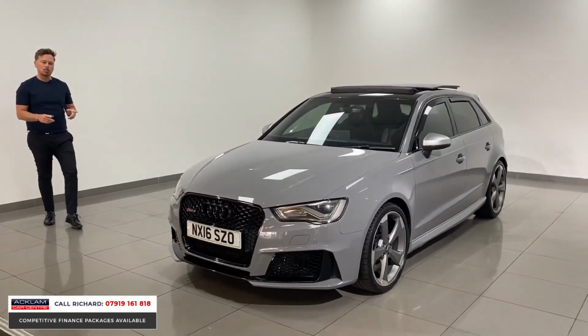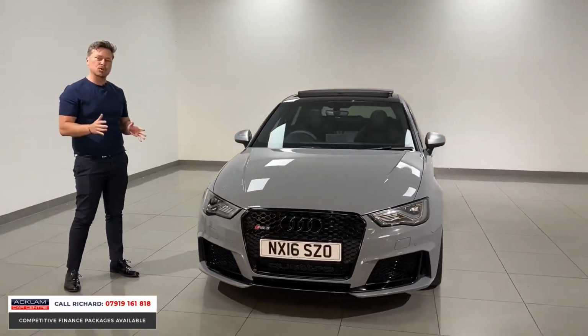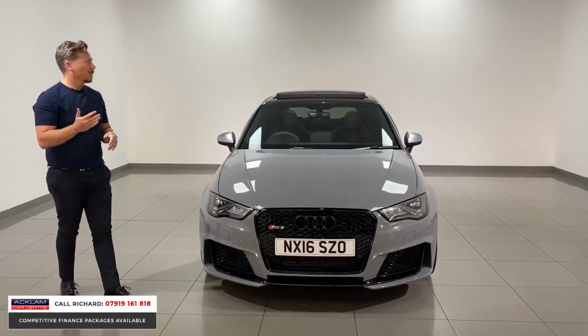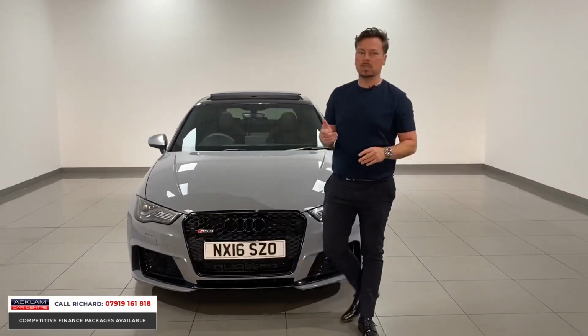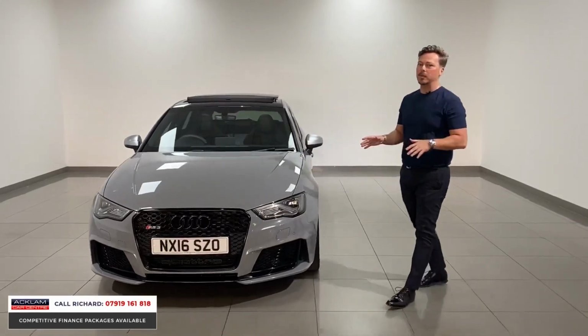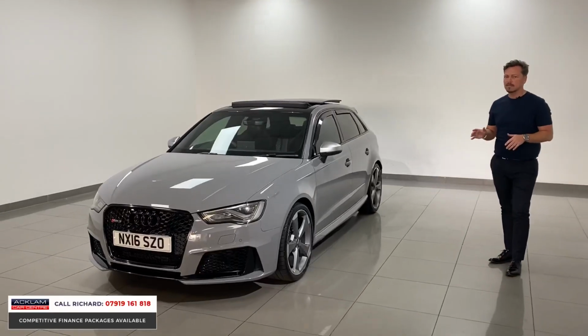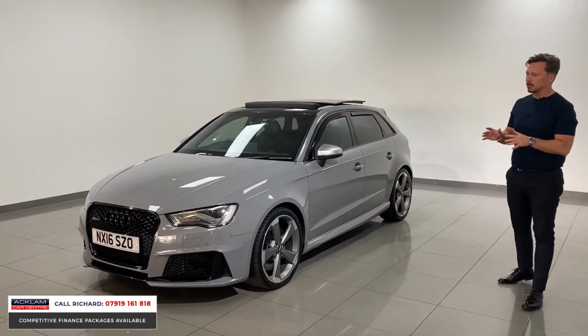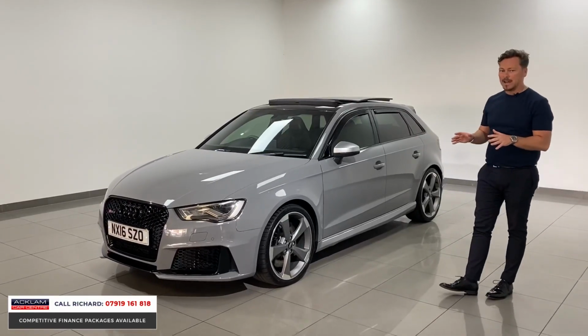This is Nardo Grey. It's an RS3 colour, obviously, but it's such a rare car. The condition, the spec, everything about this car is brilliant, but it's the price. 32,990 will get you an incredible performance car. 2.5 petrol, just under 370 brake horsepower, 0 to 60 in around 3.9, 3.7 seconds. It's an incredible car to drive.